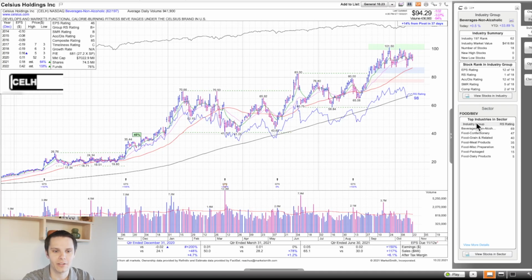Next, we have Celsius Holdings, CELH. This has got a relative strength rating of 98, very strong this year. And group strength B+, beverages non-alcoholic, 62 out of 197 there. Within that group of 18 stocks, it is the strongest on a relative strength basis and second strongest on a composite basis. It's got a weaker accumulation distribution rating, D+ there, so that's 1 strike against the setup.